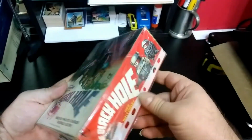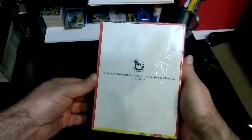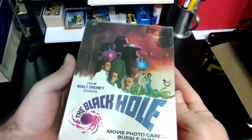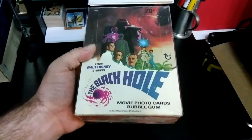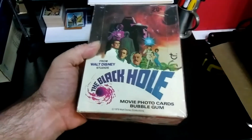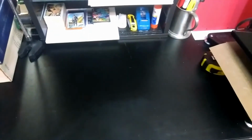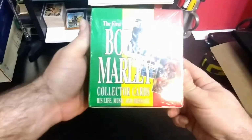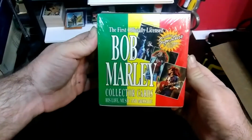And this box is actually in pretty good shape. It's from 1979. The packs in here, the gum still moves. I've checked, made sure that they weren't resealed. Everything about that box was great. I mean, the box itself could have been in slightly better condition, but it's hard to find them in better condition at this point. Bob Marley collector trading cards.